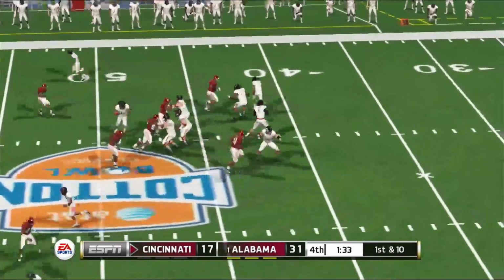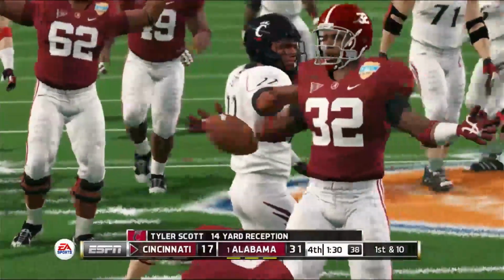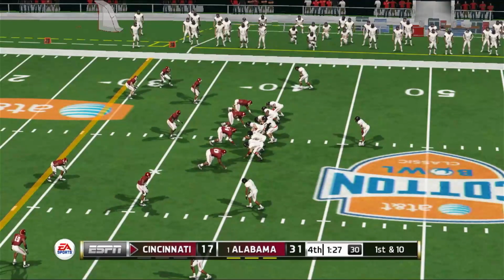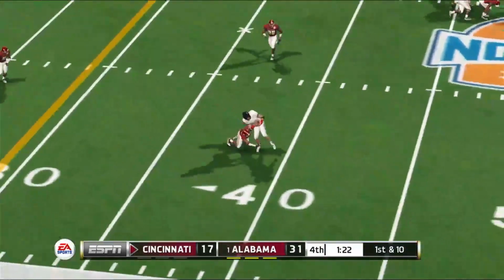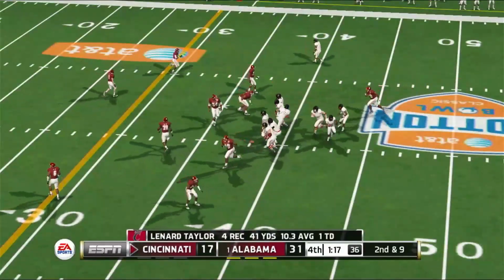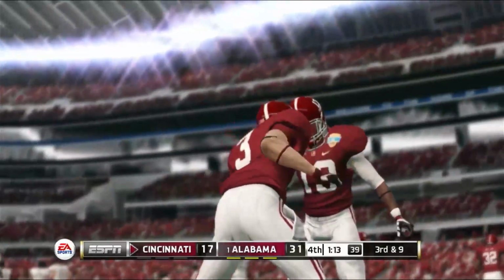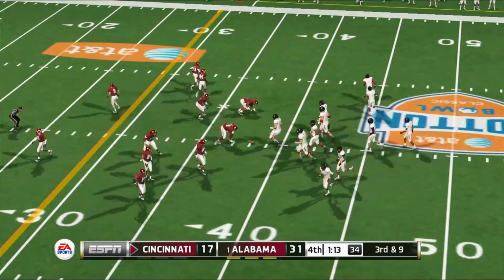Just under two minutes to go in the game. There's a strike, complete, and he's hit immediately. He might not be able to get the pass off. Caught, and he's hit immediately. Spikes the ball. Third down now, and they need to get it to the 29.